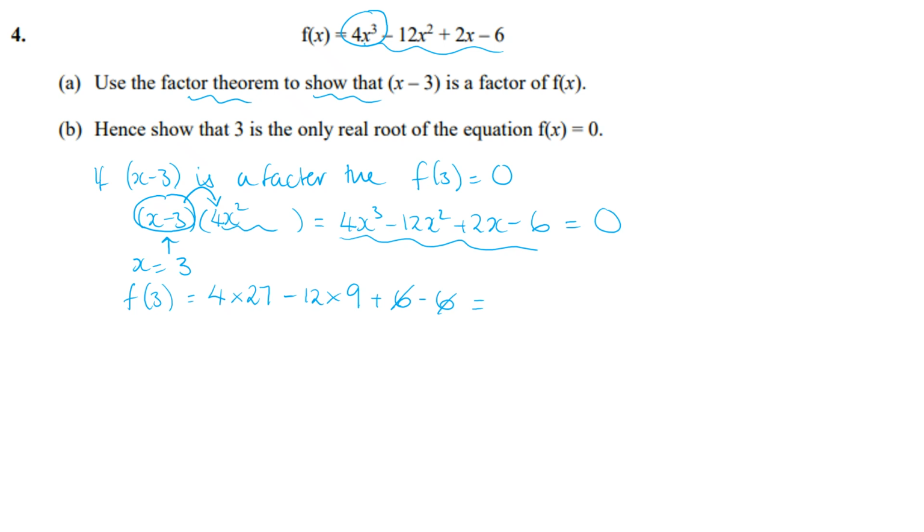4 times 27, well, if we times the 4 by 3 and divide that by 3, that's the same as the 12 times 9, so that comes to 108 as well, or it's just double 54. So it's going to be 108 minus 108 plus 6 minus 6, it does actually equal 0. So this tells us that x minus 3 is a factor.